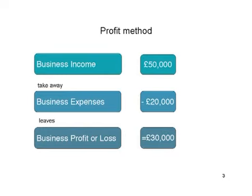Some foster carers choose to use this method to work out their profit from fostering. If you want to use the profit method, then follow the general guidance for self-employment on the gov.uk website. Most foster carers prefer to use the qualifying care relief method, and I'll now explain how to use qualifying care relief to work out your profit.